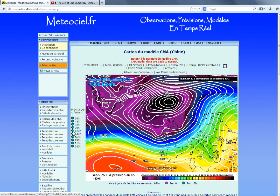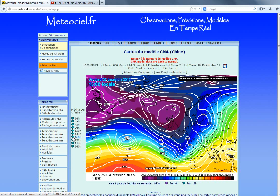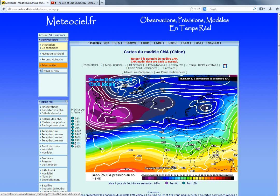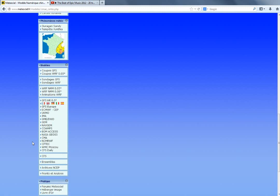120 hours, the 144 hour chart, the 168 hour chart, the 192 hour chart. So that's got an area of low pressure heading in towards Portugal and Spain down south, the 216 hour chart, and the 240 hour chart. And maybe I'll take a look at one more.